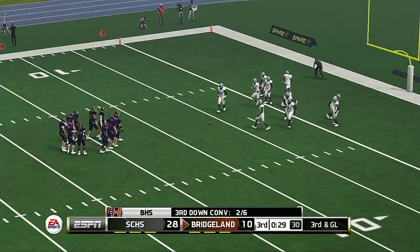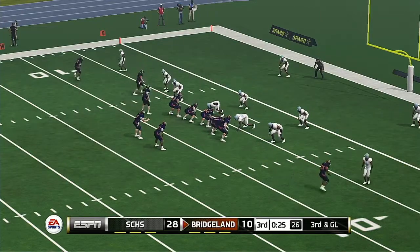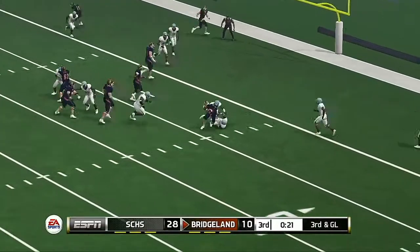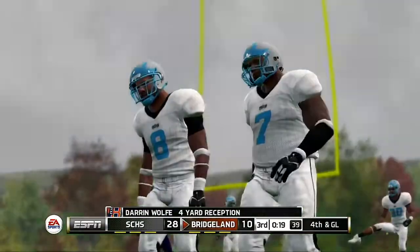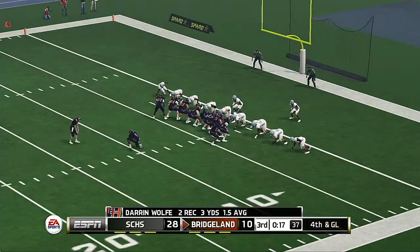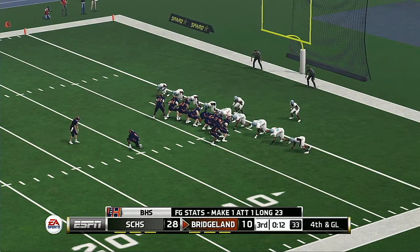Here's the 11th play of the drive. For his tight end over the middle. And down he goes around the 3-yard line. Wolf picks him up about 3 yards with the catch. So it's fourth down. This should be an easy field goal.